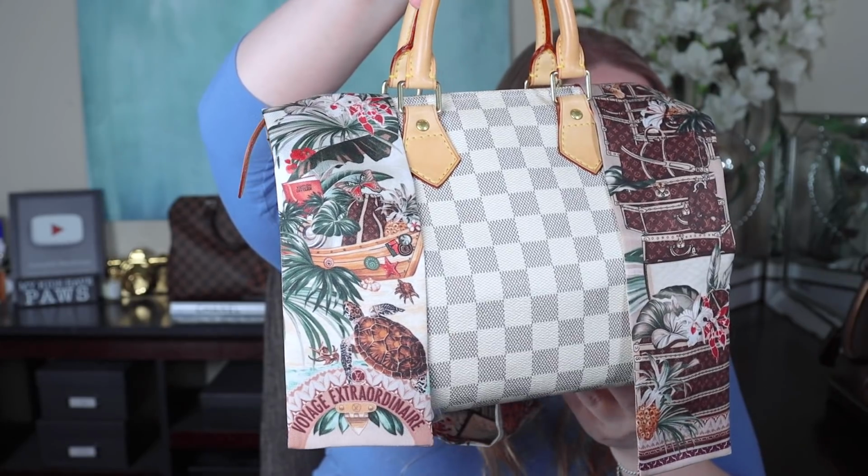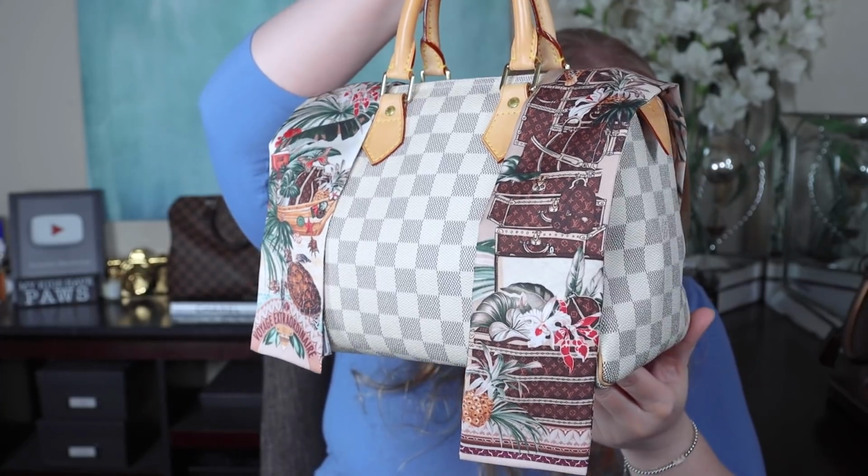The Damier Azur Speedy 25. Again, it is spectacularly gorgeous. This might be the most versatile bandeau in my collection. It goes with everything. Worth the money.